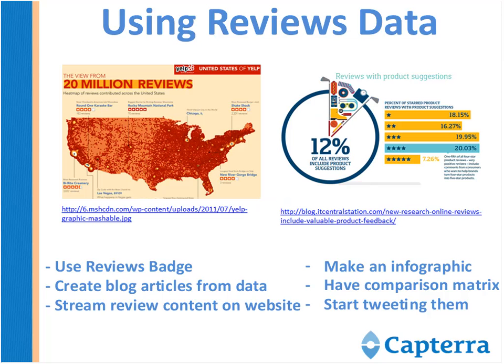Now the next one I have is make an infographic. I certainly don't mean any sort of huge labor-intensive effort here. We know that displaying data in a graphic representation or with images is much more compelling and powerful to prospects. You could even focus this around just a really small data point you pulled, like this percentage of reviewers said this, and just show it in an image. You could also have a comparison matrix on ratings on different features or something like that.